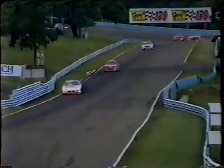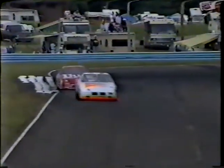Bill Elliott continues to lead here at Watkins Glen, trying to win his first ever Busch Grand National race. Elliott has never seen success in that series. Is that correct? We'll double check that. Yeah, that kind of shocks me to say that, because Bill's been in a lot of the races like that. Like I said earlier, he needs a win just simply because of the way his Winston Cup season's been going, but certainly it'd be big for him to win his first one here.